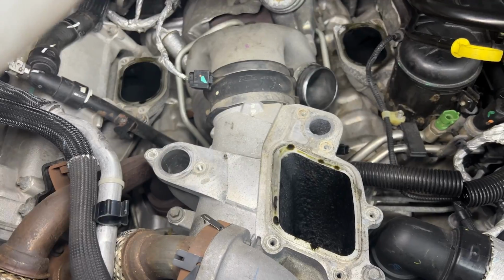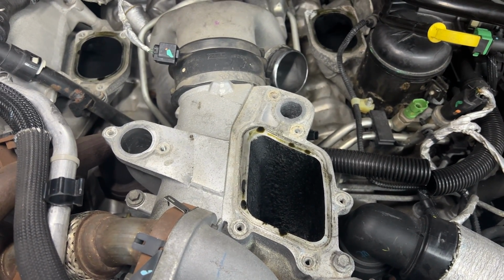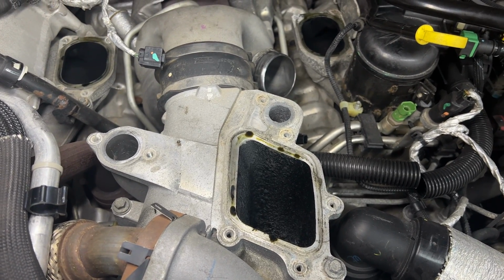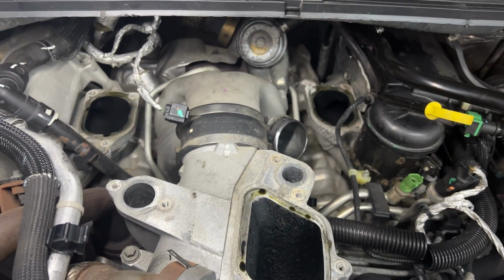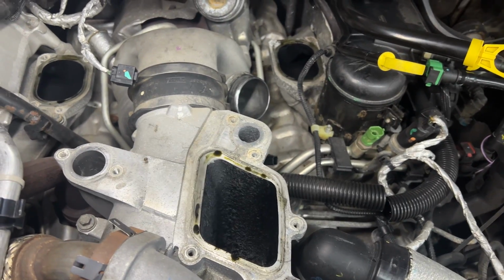For this being an 11, it's not terrible. True. That's 12 years of build up. Yeah, it's 12 years of build up. I don't know if this has ever been apart. This truck's a 2011, so there you go. Just showing you guys what it's about.